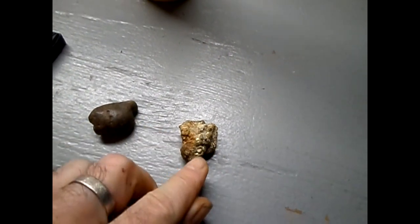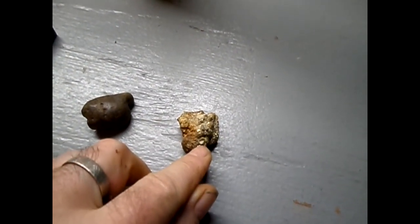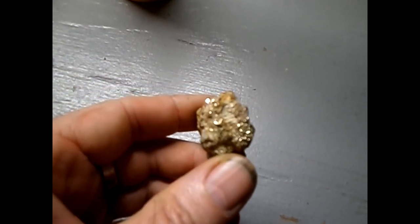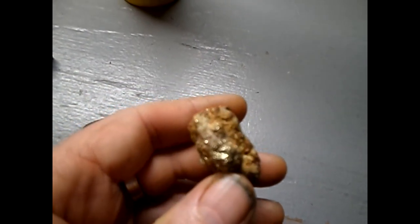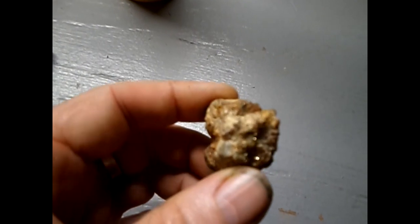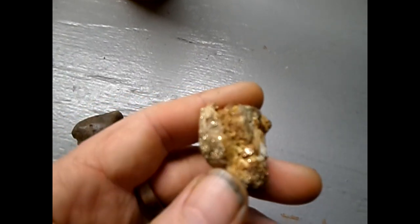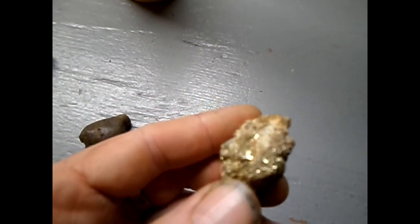This one actually has a little speck of quartz in it as well. I don't know. Looking at it in the jeweler's loop, it's clearly not gold. That I can tell. So I have no clue.